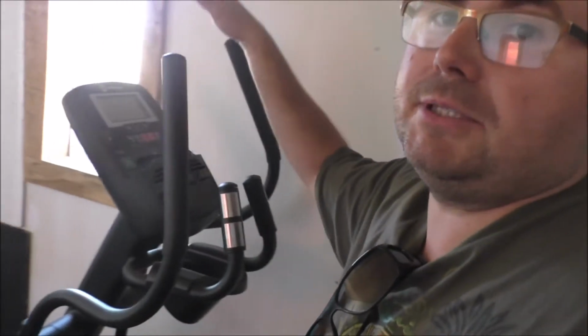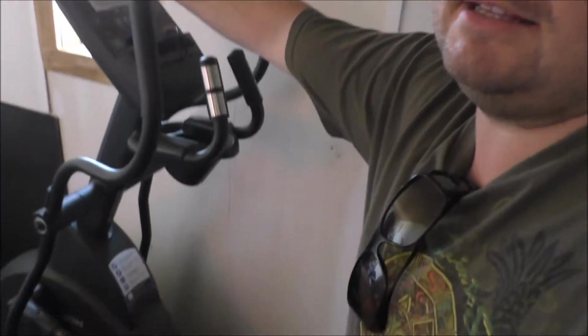Wheeling and dealing here at the tiny house, guys. So grow tent is sold. I'm still trying to sell the elliptical here. This is taking up a lot of space in the tiny house, as Mike from One Acre Homestead said to me. Yeah, this thing is taking too much real estate up, and it's the way it is.